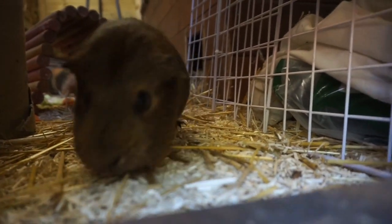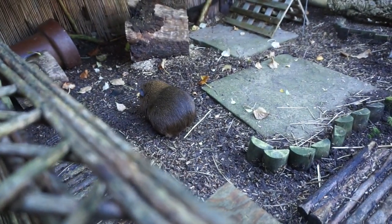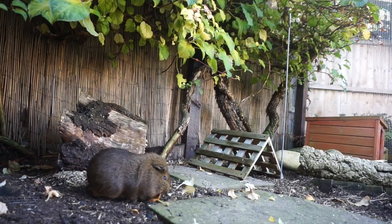You want to come out, guys? I don't see any of them. Oh, Hazel. Thought you were Bramley then. You coming outdoors? Yeah. See, they don't really mind too much. She just wants to eat all the leaves, which you're not meant to eat. Hazel. I'm gonna have to clean them up.